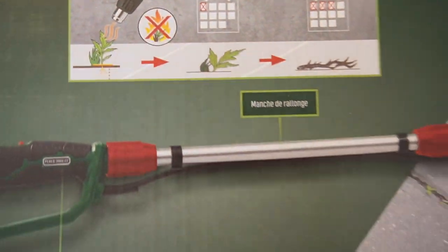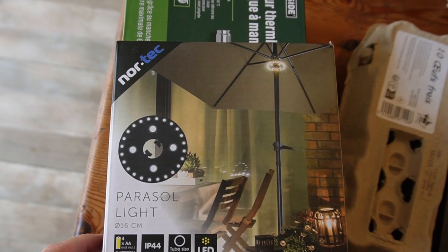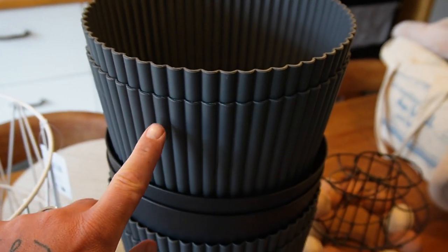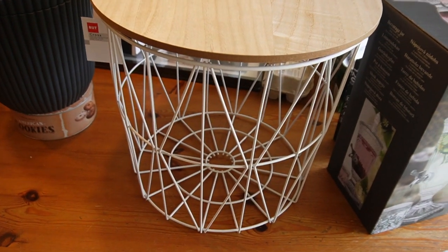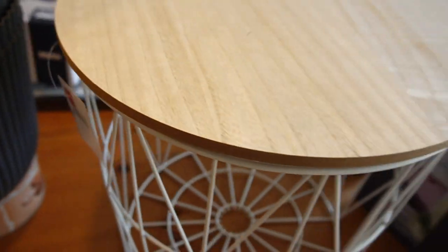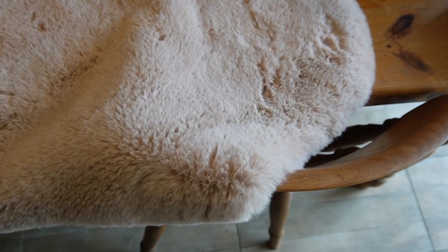To kill the weeds. Some lights to go under the parasol. No idea. €3. Let's just call it three. Right, six plant pots for the Landai. Total €20. That little table from Butt. Here you go, Butt. €10. This rug for Evangeline's room. About €16.